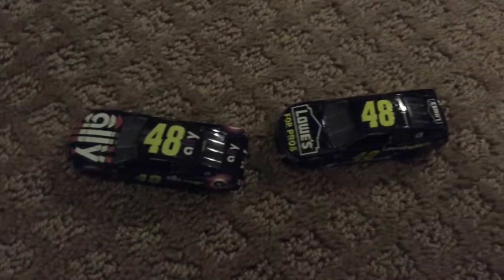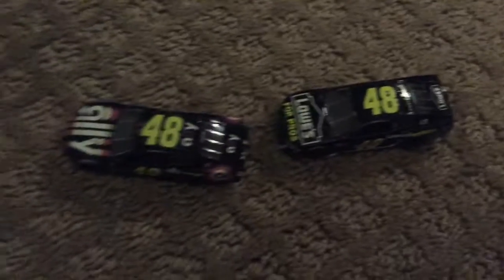Whatever. Anyways, that's it, guys. There's Jimmie Johnson's Ally car. Here it is one more time compared. It's a bit different because it's Ally instead of Lowe's.